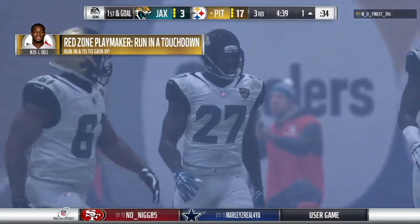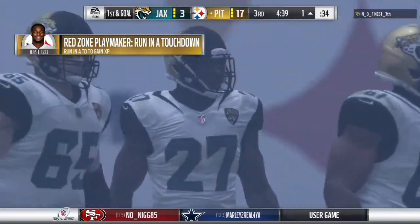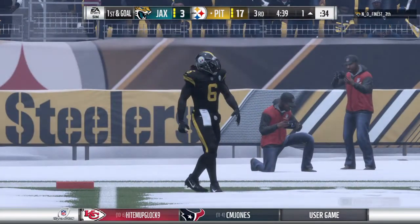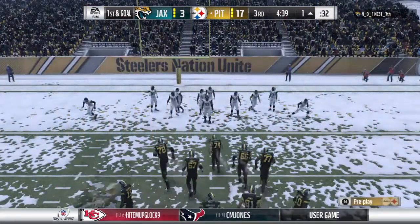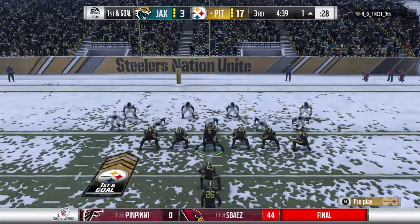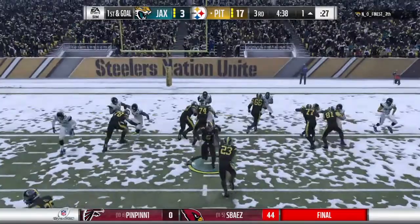6 interceptions now in these last 2 weeks combined. I know the easy thing is to go back to mechanics, footwork, things of that nature. I'm also wondering, is he getting fooled by what he's seeing on defense? Has the scouting report changed? Are they showing him things different than what he expected for the second week in a row?